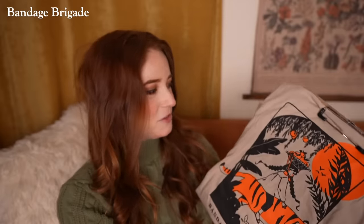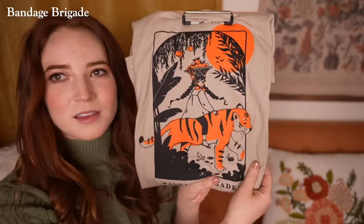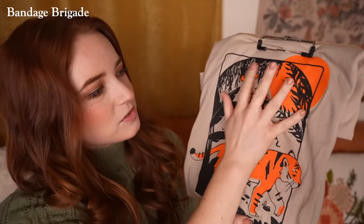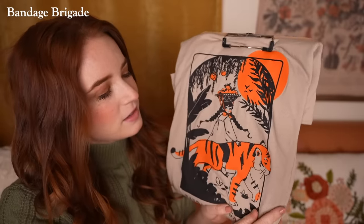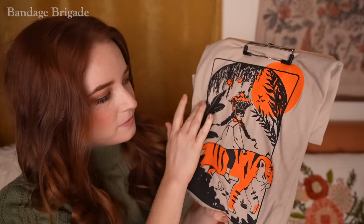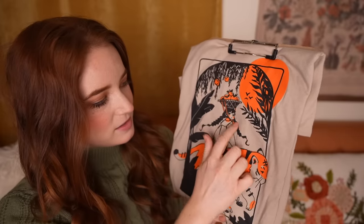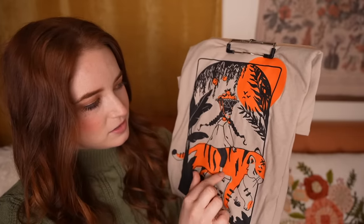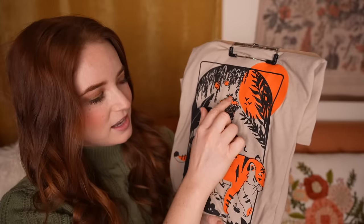I've clipped the first one into a clipboard because I wanted to be able to nicely trace the design without the shirt drooping down on me. So it's this tan shirt, and it features a print of this young lady with the long braids and the big blouse, pants, and sandals. And she's got a basket of oranges tied atop her head.